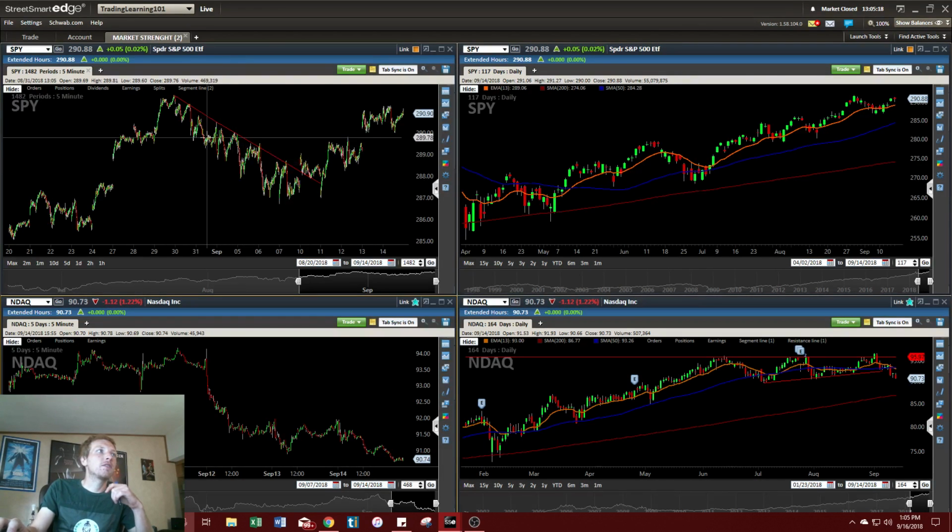And you see here on the SPY, I had this trend line going down connecting the lower highs. And then come here on the 10th, it gapped up above this trend line, and then it acted as support. And then it just broke out to new highs.